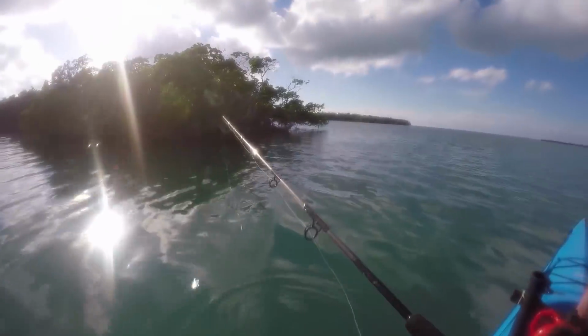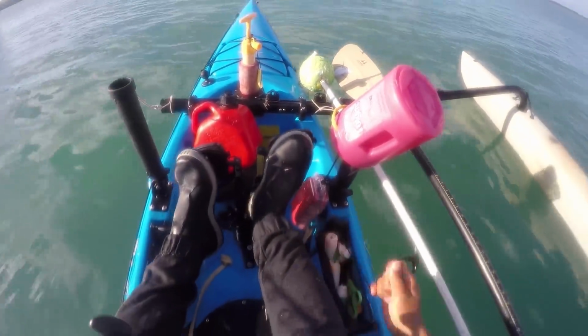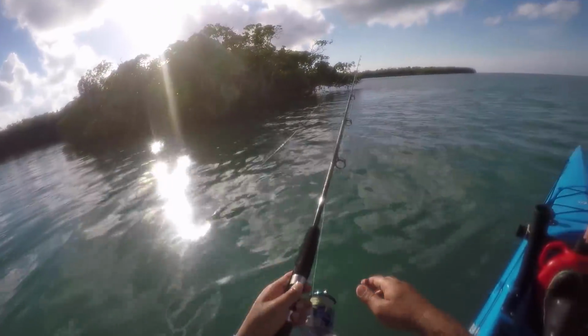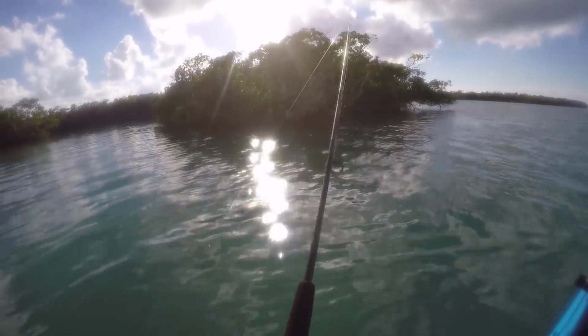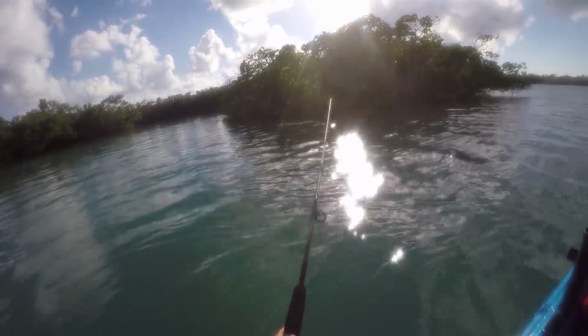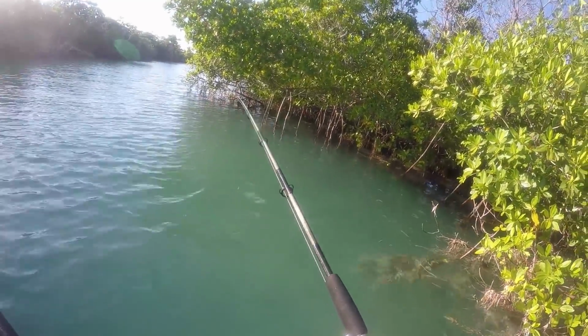We'll hit some of these points by these mangroves out of the wind. That should fill up the rest of the day here. Just flick these around those edges. All right, we got this beast out of the trees.